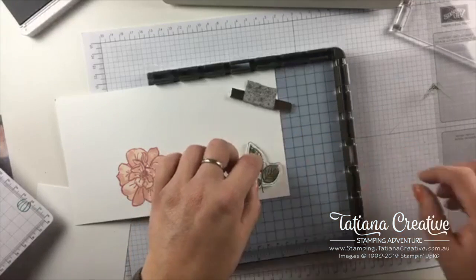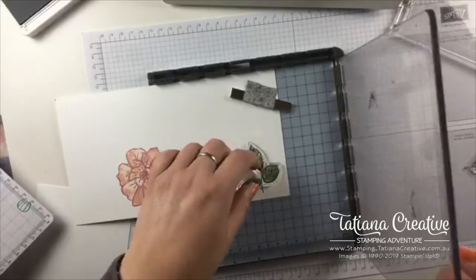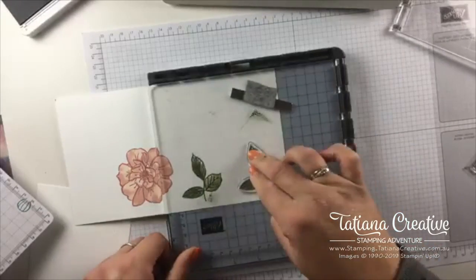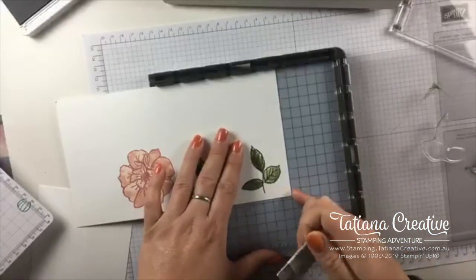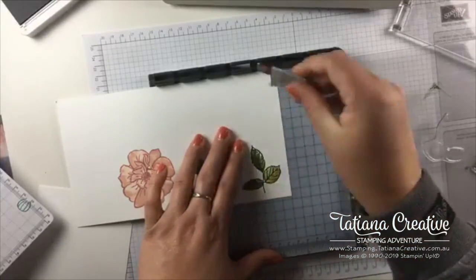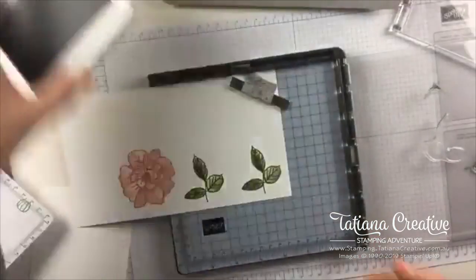Press it in. Hey Tanya, thanks for joining. Doing a bit of To a Wild Rose because I haven't had a chance to stamp with it yet.